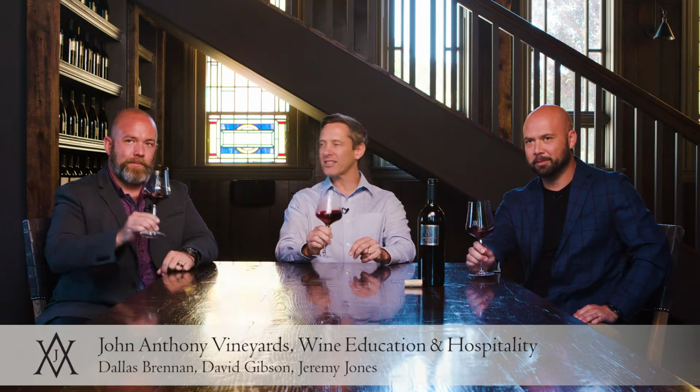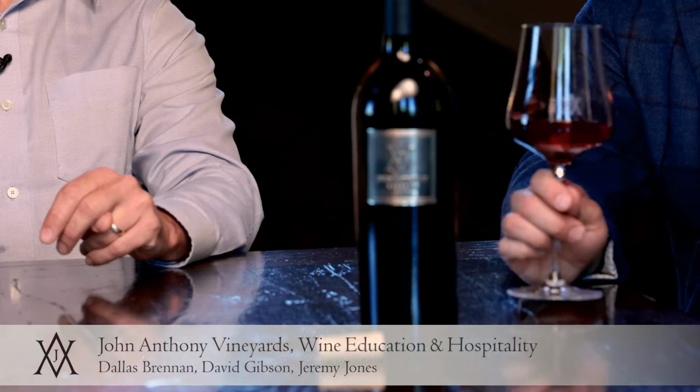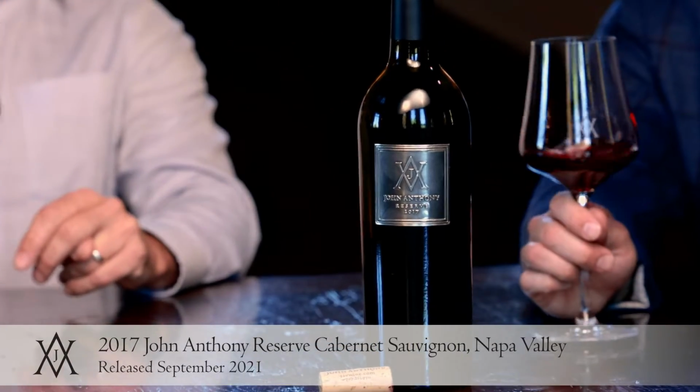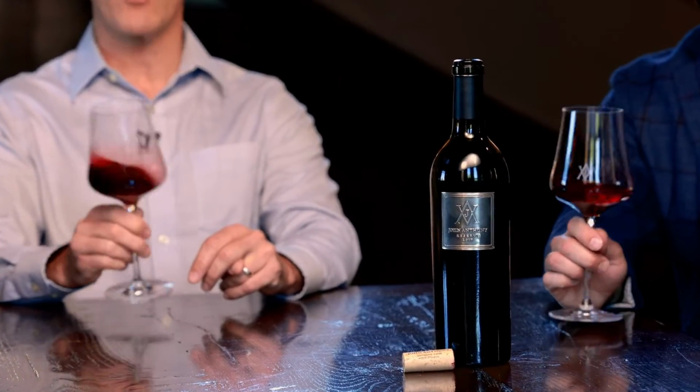We are here at the Church Vineyard in Carneros, Napa Valley. I'm Dallas, I'm with David and Jeremy. Excited to share with you the 2017 Reserve Cabernet Sauvignon. This is definitely one of the most exciting wines for the fall release. The Reserve Cabernet Sauvignon, as John likes to say, is a best-in-show wine.